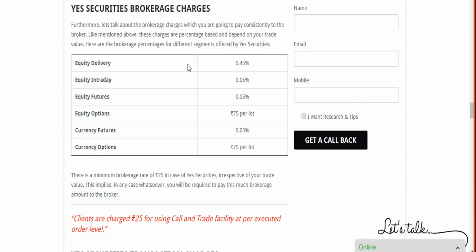0.45% for delivery and 0.05% for intraday are huge values, because we have got so many stockbrokers in India, even in full service stockbroking space, where they charge you 0.01% here, or for delivery can go as low as 0.2%, 0.1%. It also depends on your trading in deposit and your overall turnover. But still, looking at these values and the kind of services the stockbroker provides, be it the trading platforms we've seen, be it the background it comes from, is pretty new as well. So from that perspective, certainly this is very expensive.